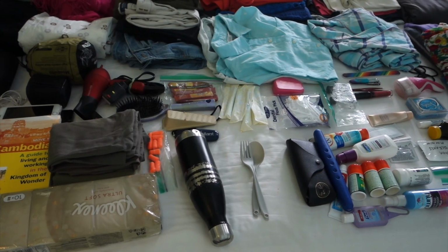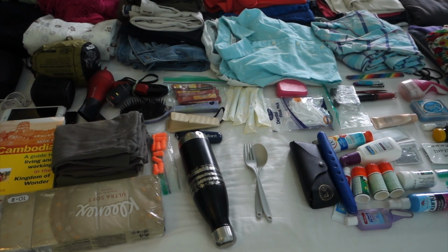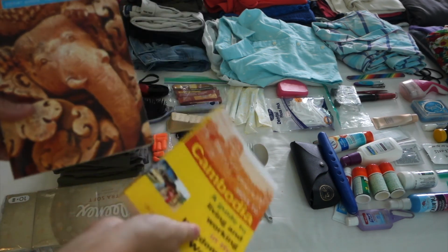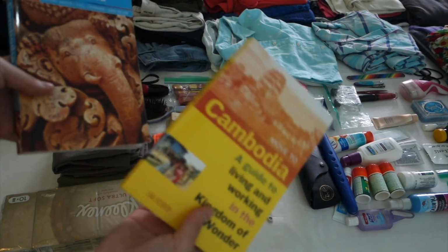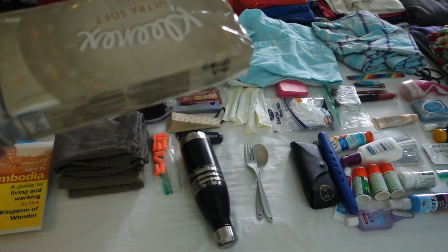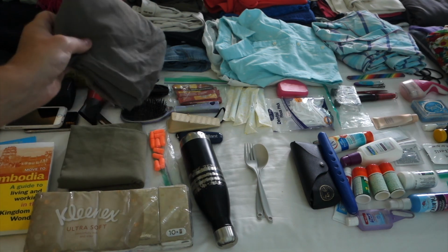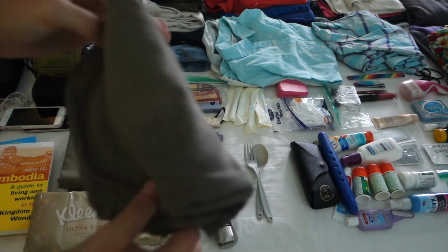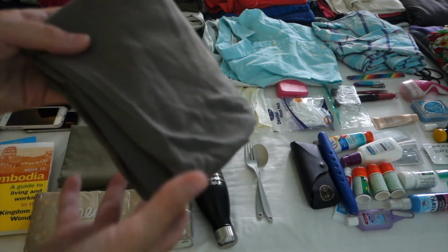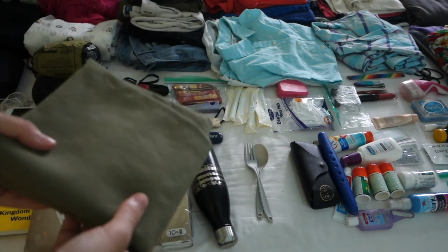All right, we'll do some other random things. This is the miscellaneous section, and then we'll move on to toiletries and technology. So for miscellaneous, I have guidebooks. I have the Guide to Cambodia and then the Move to Cambodia guidebook. Kleenex. Toilet paper is a luxury in some parts of the world, so it's good to have some random Kleenex, and also a pillowcase to stay clean, like if you're staying in hostels or somewhere where you just really want your own pillowcase. Also, you can stuff clothes in here if you want a pillow for a long bus ride.